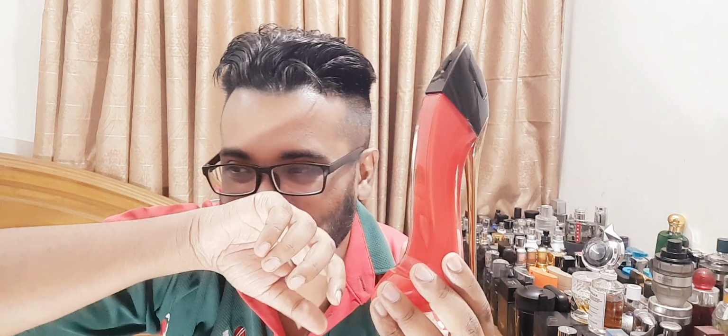I love the opening of this. This is perhaps the best flanker till date. After Good Girl, I love this the most, okay? This gets compared to Delina Exclusif. They say it's a designer version of that. I would say, not to my nose, not much, but this is a fragrance statement of its own. It does have that powdery resemblance to the Delina Exclusif, but on its own, it's a great perfume.